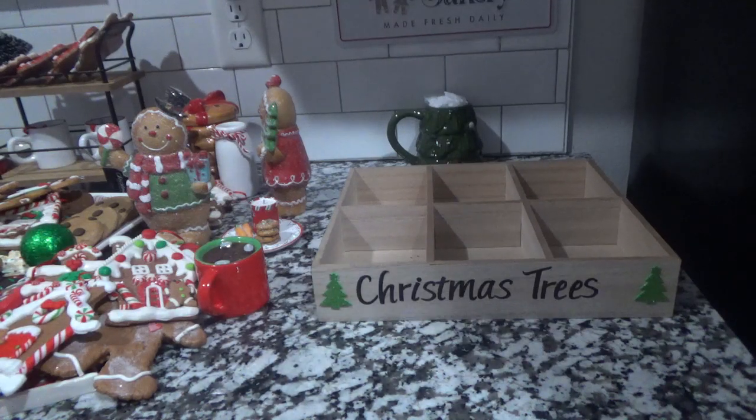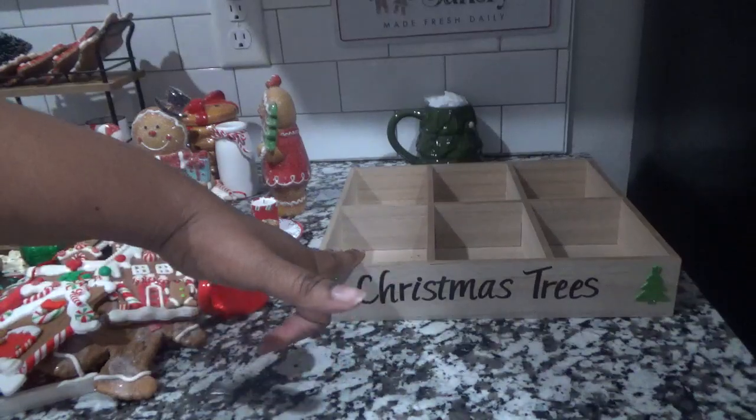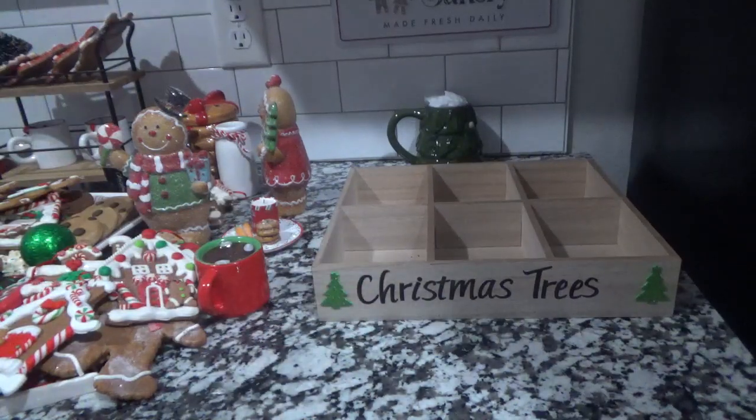So Target was selling these crates all year long, right? And I'm like, okay, since they're selling these crates, they've done Valentine's, they've done spring, Easter, they did just a regular natural color. I think it said farmer's market or something. They also did one with a bumblebee theme. So I figured they were going to do the Christmas crates, because those are the only crates that I don't have. I never saw the Christmas crates. I've only seen people on YouTube haul the Christmas crates. I wanted them so bad, but Target didn't sell them this year.